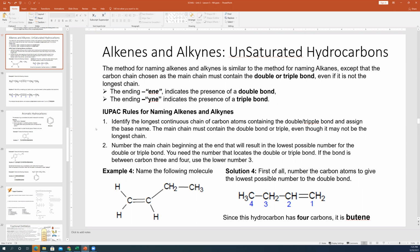Your second step is to number the main chain, beginning at the end which will give you the lowest possible number for the double or triple bond. So if you choose the end that will give the lowest number to the carbon that has a double or a triple bond. So for example, if the double bond is between carbons 3 and 4, use the lower number 3.